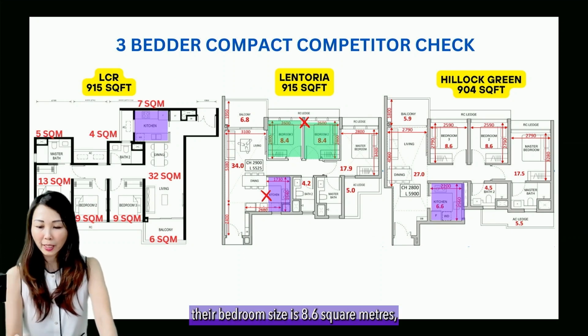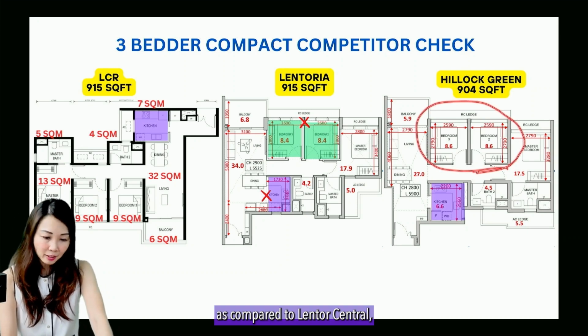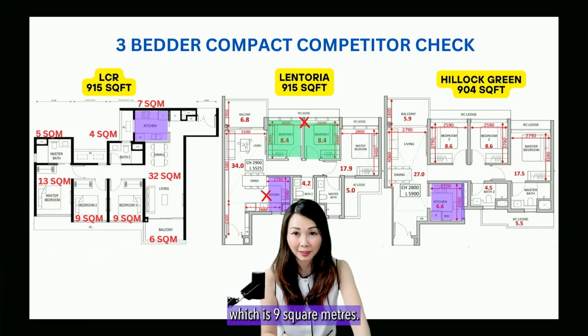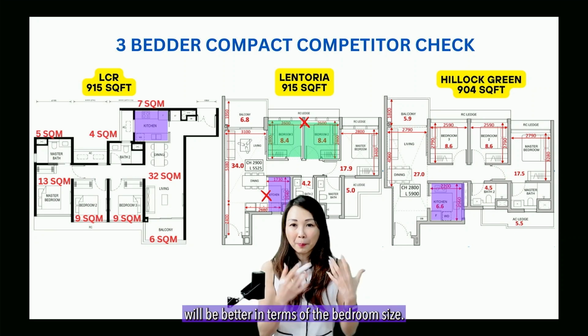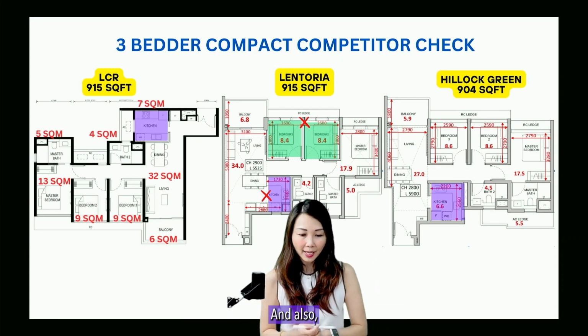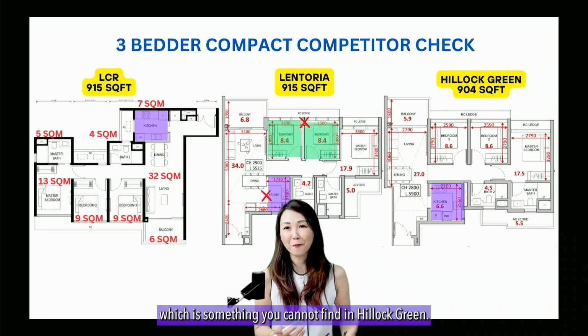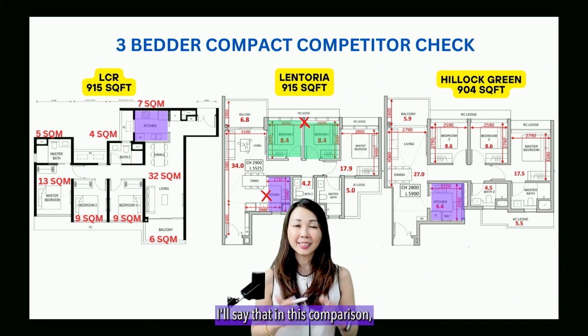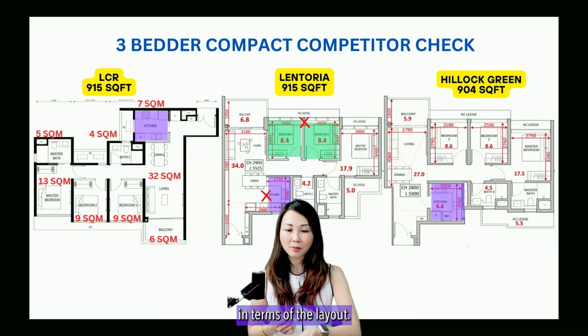So for Hillock Green, their bedroom size is 8.6 square meter as compared to Lentor Central at 9 square meter. This means that Lentor Central in the bedroom comparison will be better in terms of the bedroom size. And also they have this walkway extra window for aircon ledge, which is something you cannot find in Hillock Green. I would say that in this comparison, Lentor Central will be better and more efficient in terms of the layout.